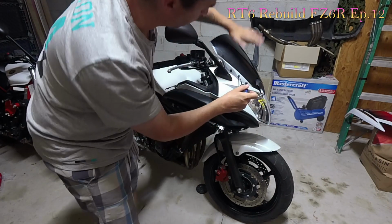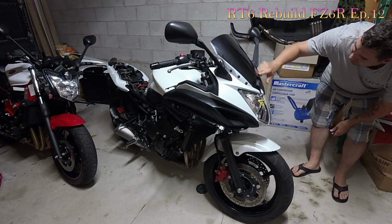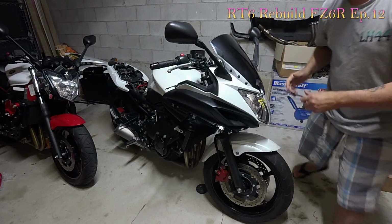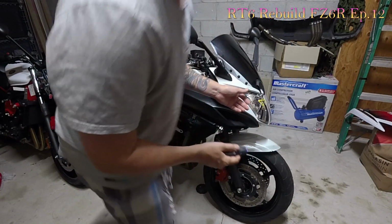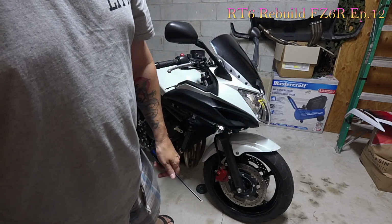So I actually figured out what the windscreen says. There was a decal on here before, I believe. It says high strung racing. So if you've heard of it, or this is your bike, by all means, let me know.